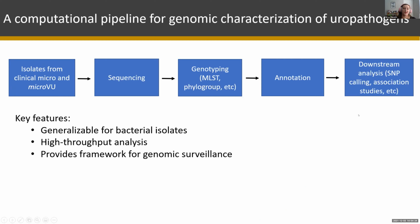And finally, we can do even further downstream analysis where we can do some SNP calling to identify differences in genes of interest. We can do association studies and start to really correlate genotype with patient phenotypes. But one of the key features of this pipeline is to make it really generalizable for use with bacterial isolates as a whole and keep it modular so other people can use it and apply it to their own research. Additionally, this allows for really high throughput analysis, where we're able to sequence and then analyze hundreds to thousands of isolates. And it provides a really nice framework for genomic surveillance. So if we want to track changes within different bacteria, different virulence factors, we can do that with this pipeline.